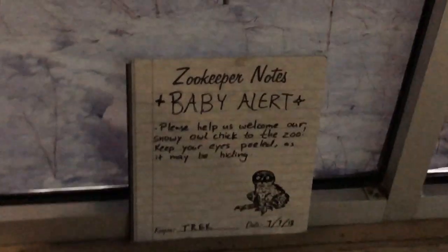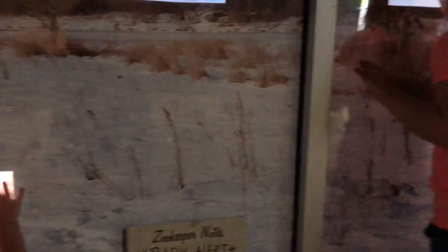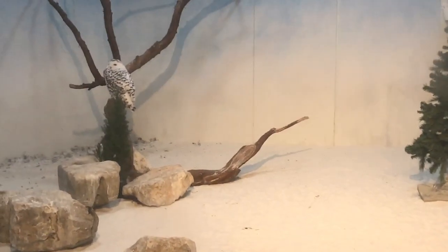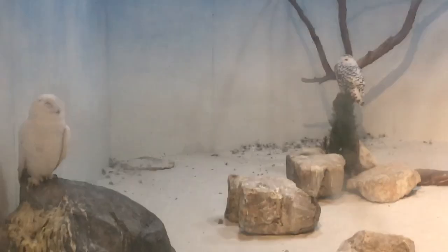Baby alert, please help us welcome our snowy owl chick to the zoo. Keep your eyes peeled as it may be hiding. Do you see an owl? It used to be just a wide open glass and you could see, but now they've made it so they're hiding. I see one, I don't think that's the baby though. Where's the baby? I see another one right here.